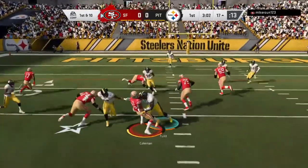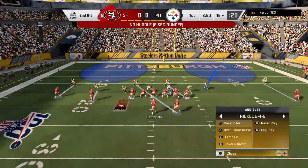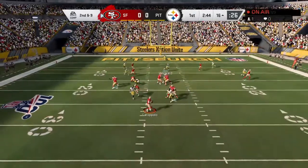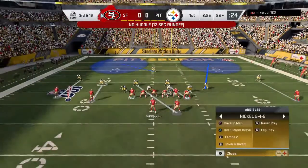They'll run with Coleman on first down. And he's eaten up at the line of scrimmage. Might have gotten a yard down to the 16. On 2nd and 9, Garoppolo. And he's going to go down. Back at the 27-yard line, he's sacked.